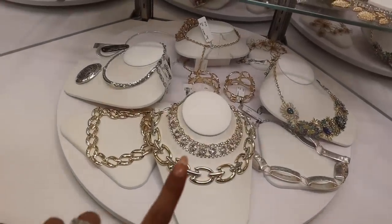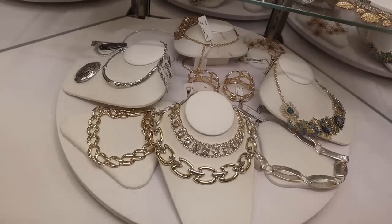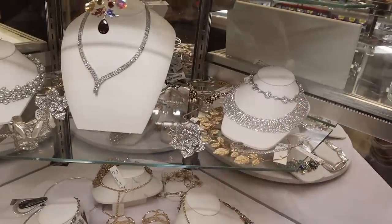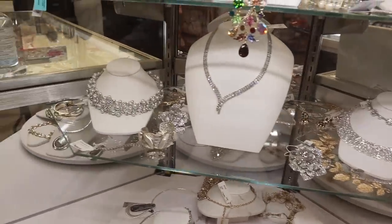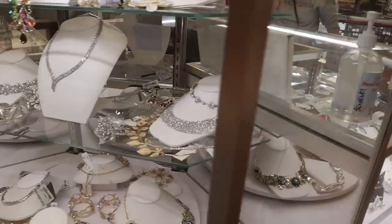Look at this choker necklace with a bunch of bling. So this one is only $15. The thicker chain one is priced at $15. Look at the flower bling bracelet priced at $13. And this one right here is priced at $20. So everything is affordable over here.